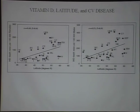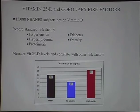The farther you live from the equator, men and women, the more heart disease you have, because you have less vitamin D. Vitamin D protects against cardiovascular disease. Let's look at a study of vitamin D and coronary risk factors.